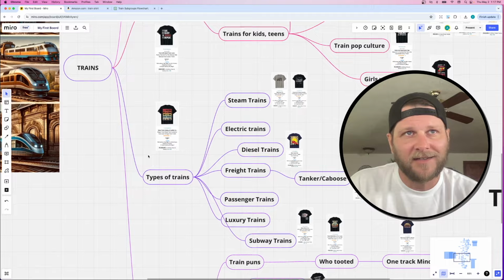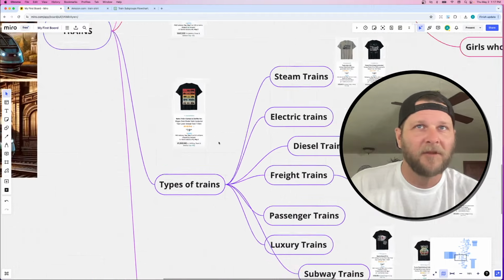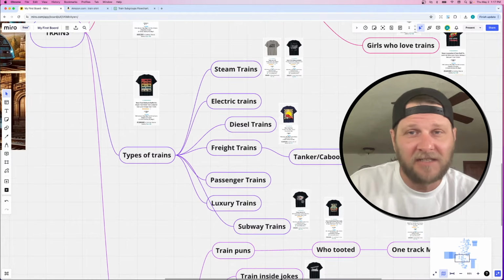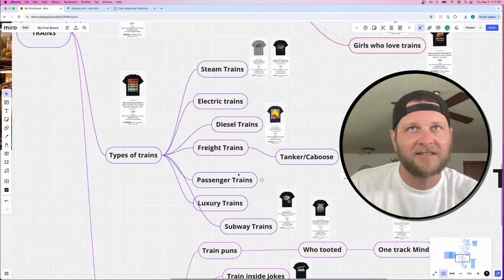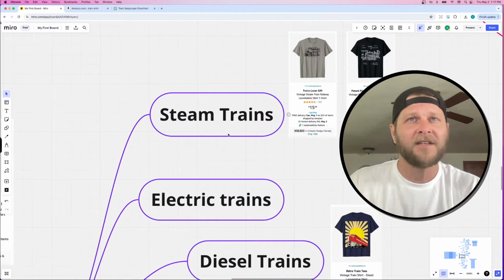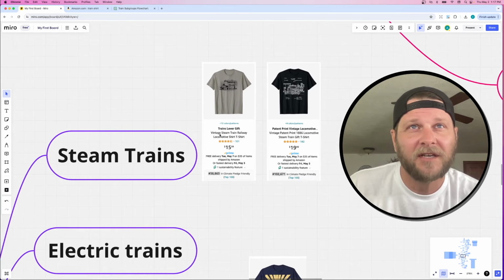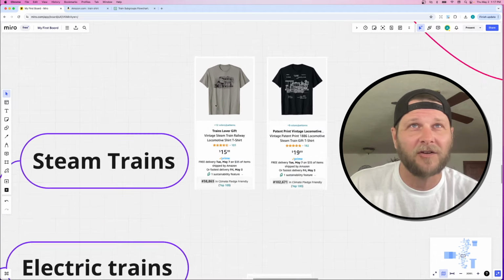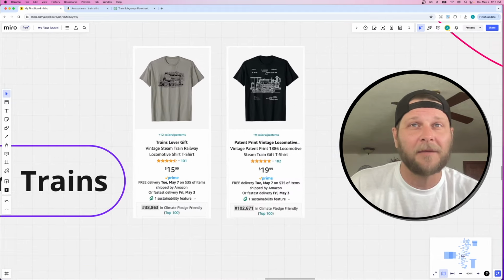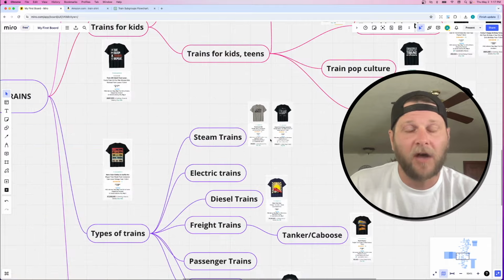So same thing, let's look at this, types of trains, okay? We already showed this kind of basic model, but let's look at some specific ones. I asked ChatGPT to give me a list of different trains, and this is what it came up with. Now, I didn't come up with examples for all these, but steam trains, the old steam engine locomotives, very popular. Look at this. Vintage steam train railway shirt, 101 reviews, 38,000 BSR. Okay, here's another one of a schematic, right, of a vintage patent print 1886 locomotive. Okay, there's obviously demand out there.